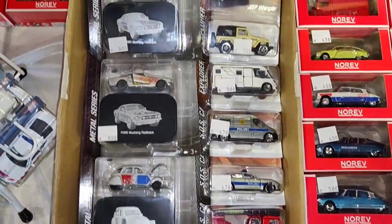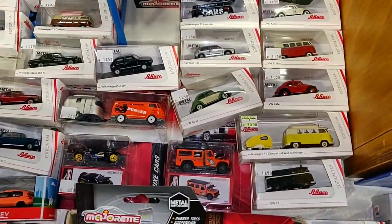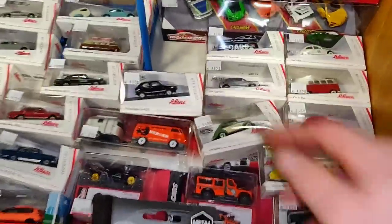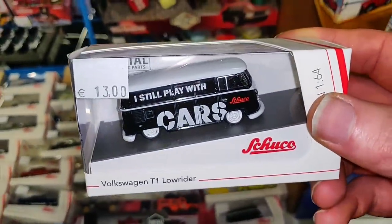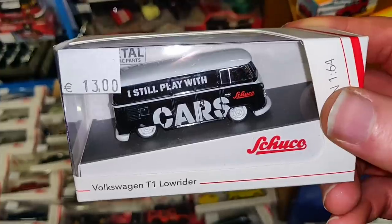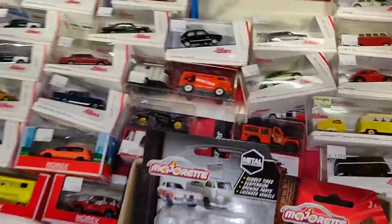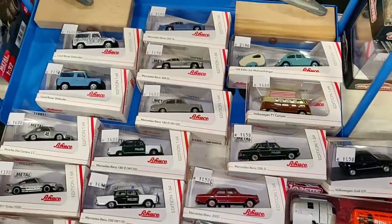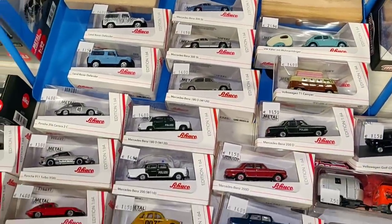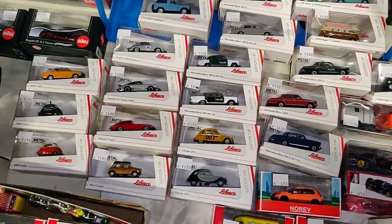Majorette Metal Series, and here we have a lot of interesting stuff. And the one that I was looking for, I'm going to take it out. Lucky it's still here, because last time I was watching my own video and I saw this car and I was like, why didn't you buy this? So now I'm going to buy it. Yes, finally. So my first car from this event, at this beautiful stand.